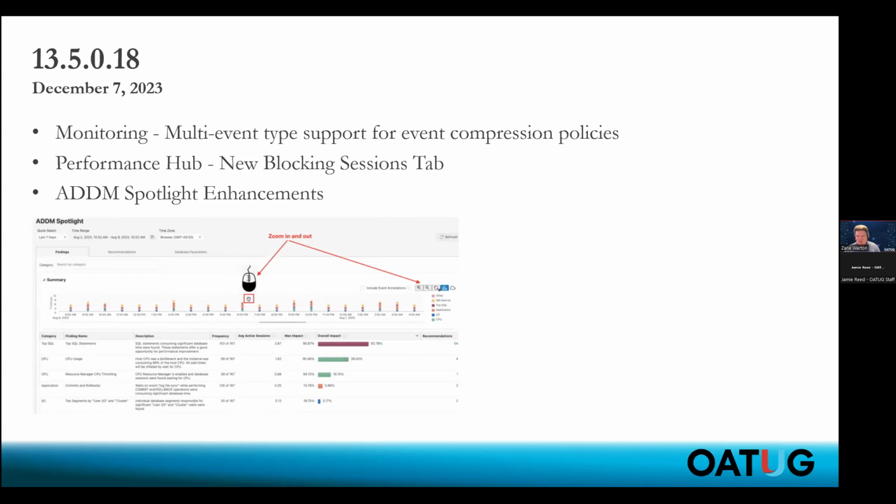There are also additional ADDM Spotlight enhancements, which include total database time during a time range, which is the total database time for a selected range of time. So normally you see an AWR report or ADDM report. It reports the database time for that particular report. Now you can do it across a wide range of a whole report period.